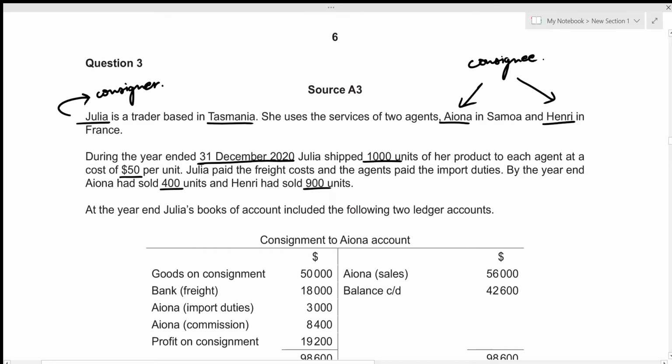Alright, if both the agents were sent 1,000 units and Iona only sold 400 out of the 1,000 units, then the remaining units is 600 units, right? That's just the difference between the sent units and the sold units, 1,000 minus 400. So this 600 units is going to be the closing inventory for Iona. Let's repeat the same process for Henry. He sold 900 units out of the 1,000 units, which means that the remaining number of units is 100. So this 100 is going to be the closing inventory for Henry.